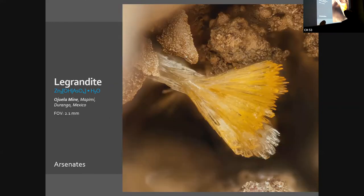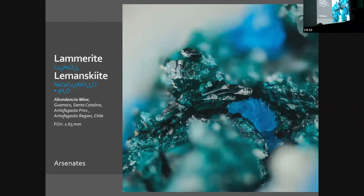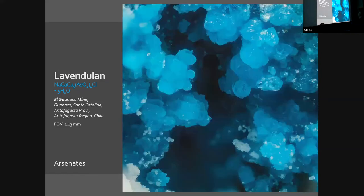Legrandite, not named after Legrand, Oregon. First found at this mine in Mexico. Now, Lamerite is the green. And the Lamanskiite are these blue triangle-shaped crystals, which are almost tooth-shaped crystals there. It looks like a fuzzy blue caterpillar in there. Lavendulins. Hard to capture the crystal faces, it's just too lustrous.